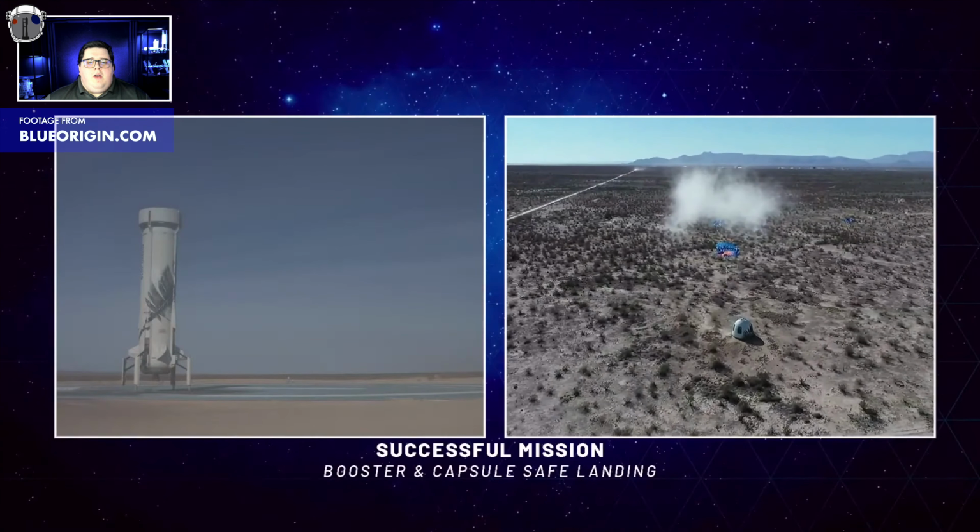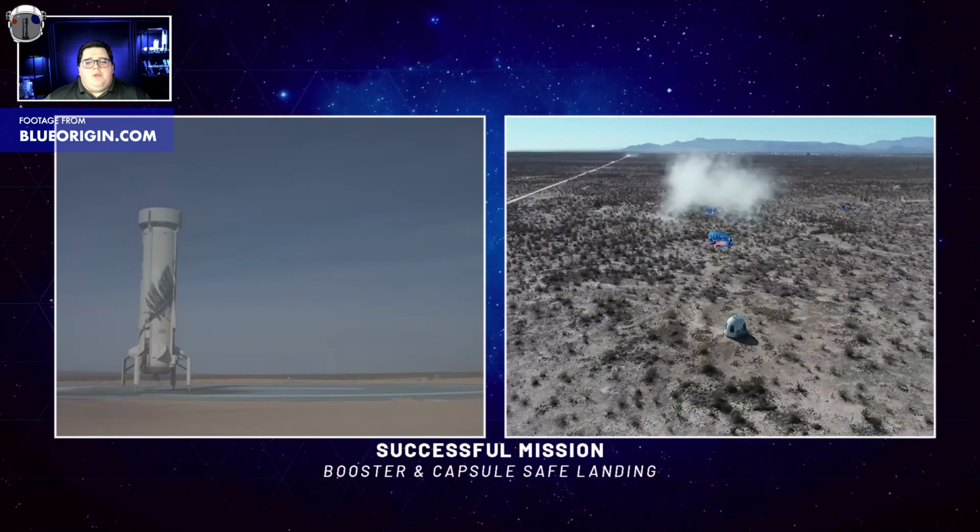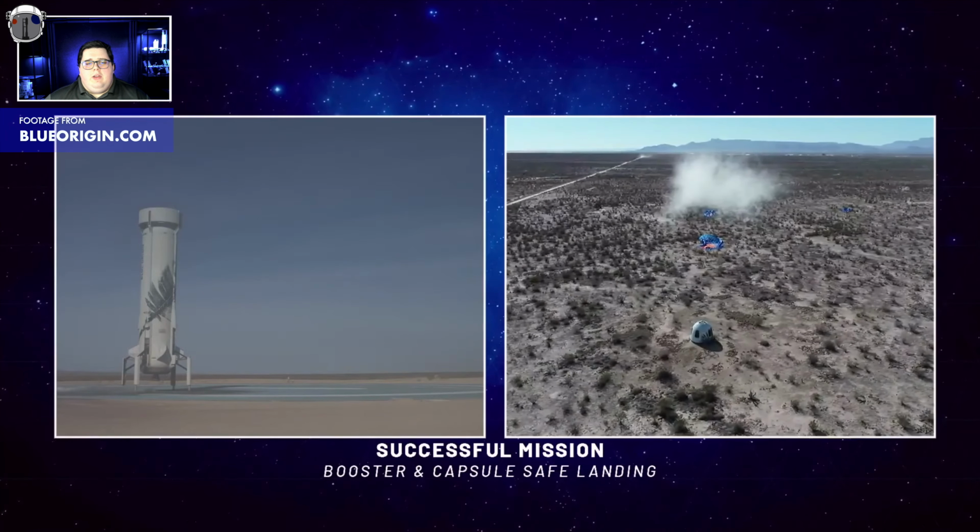We're still waiting to hear from Blue Origin on when the next launch will be and what the next milestones for New Shepard will look like.